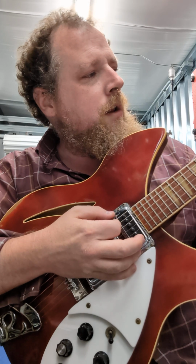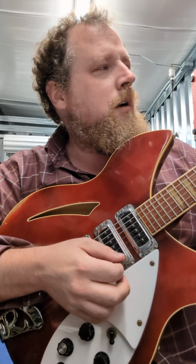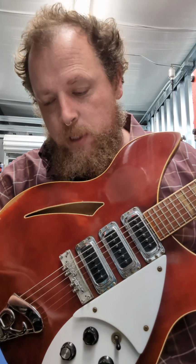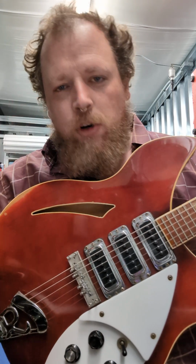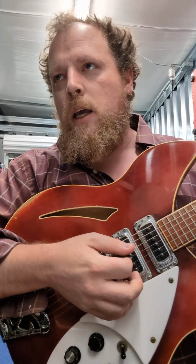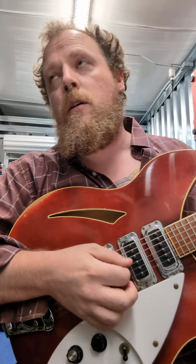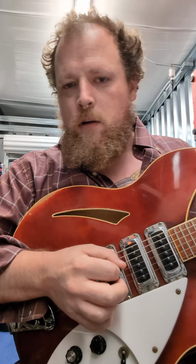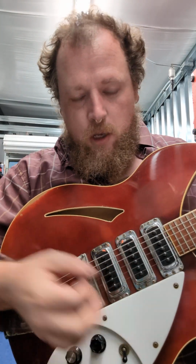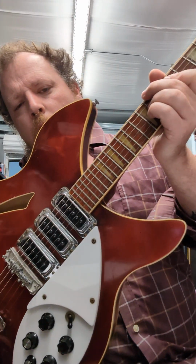I buy instruments at different times for different reasons, but usually one of the main reasons is this instrument is a good enough deal that it would be silly to not buy it. Sometimes I do that in a way that is designed to make me money. I know that it's not a guitar that I'm going to keep for the long term.